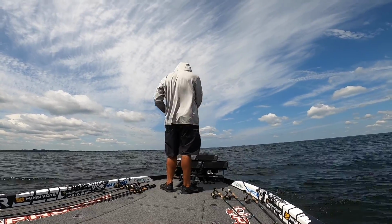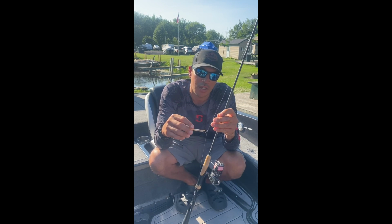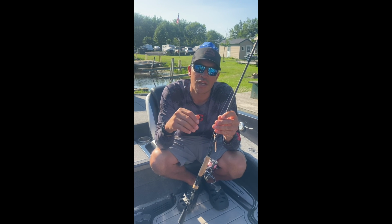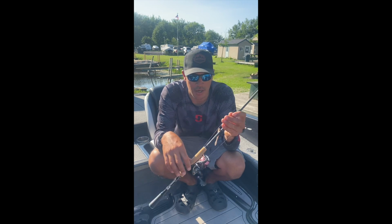I changed up from black, green pumpkin, and this one. It seemed like if the black or the green pumpkin wasn't working, I could switch up to this one, and for whatever reason, depending on how the sun angle was and whether it was bluebird skies or cloudy, they were definitely eating a different color.